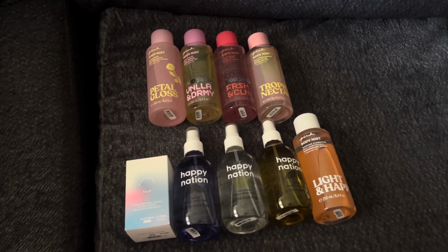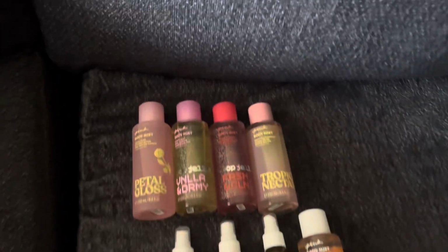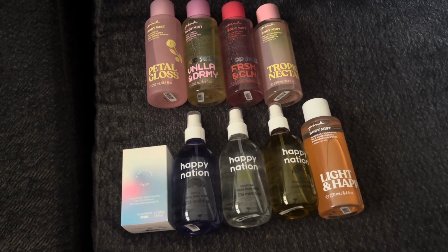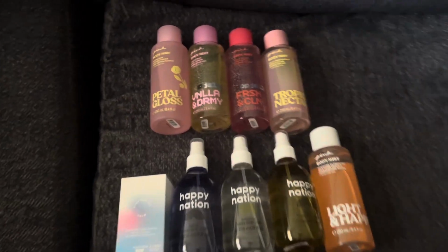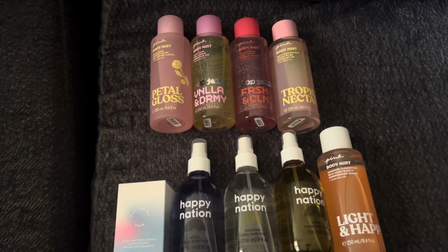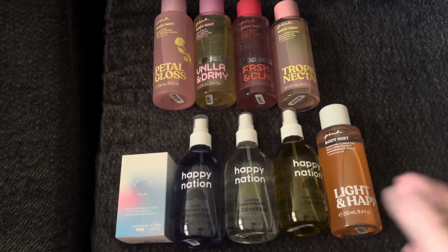So this weekend I did an order on the Victoria's Secret app and I got some of the new fragrances from Pink, and I also got a few things off of the sale section. I believe it's kind of like the clearance section. And whenever I placed this order, I was prepared to return some things because I may not like some of the new fragrances, and who knows if I'm gonna like these clearance items or whatever.